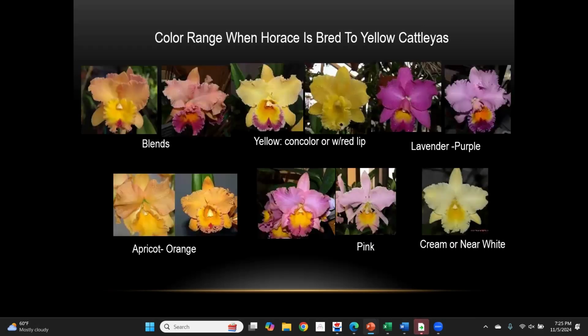So this is the color range you can get out of all F1 Horace hybrids. You can get beautiful blends of peaches and other colors and fuchsias. You can get beautiful yellows and even concolor yellows, concolor meaning the whole flower is one color. You can get lavenders to pinks. You can get apricots and oranges. You can get pinks, and you can even get cream. All out of the same cross.